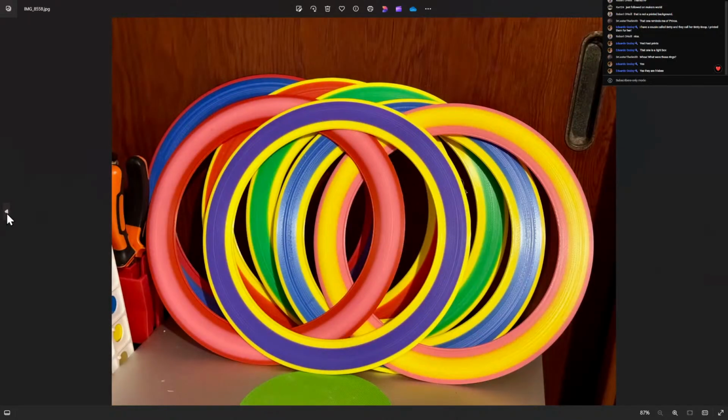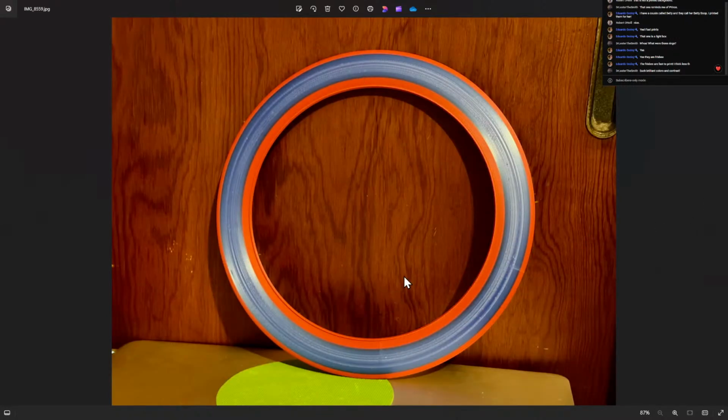All right, let's take a look at the Frisbees. Look at all of those. How long did these take to print? I'm not thinking they took very long, right? And how far do they fly? Those look really cool. Less than an hour? Wow. Really cool colors too. An hour each? That's not bad at all.